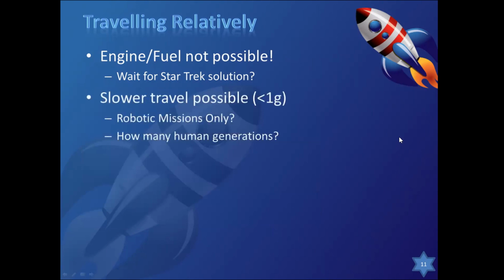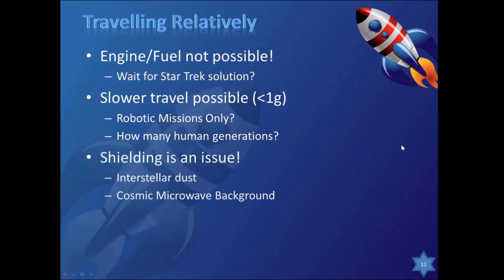Do we have to wait for the Star Trek solution? Maybe we could do it by going more slowly. It'll take longer to get there. Maybe we could do it using robotic missions. Maybe we could do it by sending families and having generations of humans on slower traveling spacecraft.